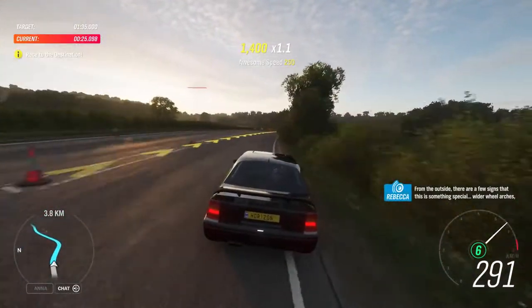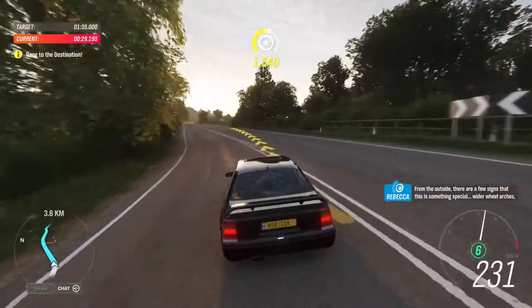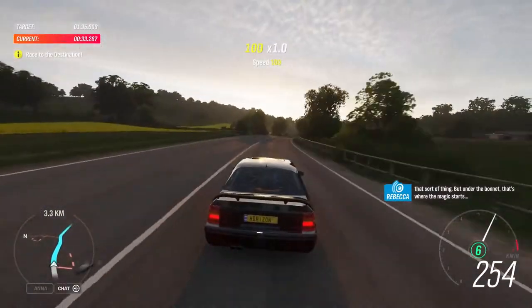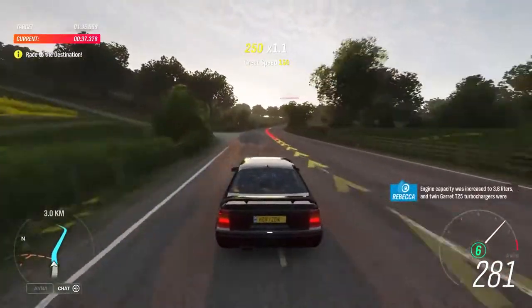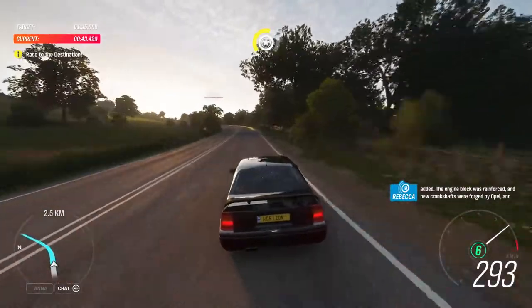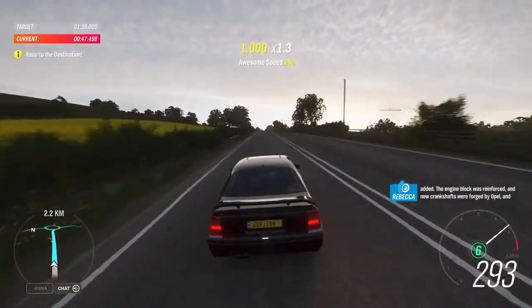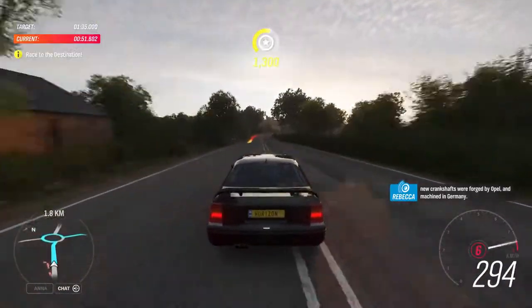From the outside, there are a few signs that this is something special. Wider wheel arches, that sort of thing. But under the bonnet, that's where the magic starts. Engine capacity was increased to 3.6 litres and twin Garrett T25 turbochargers were added. The engine block was reinforced and new crankshafts were forged by Opel and machined in Germany.